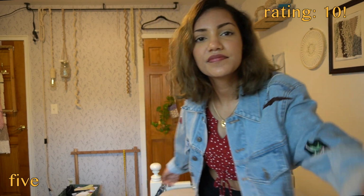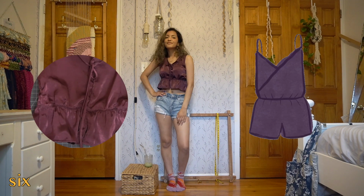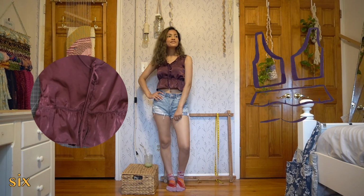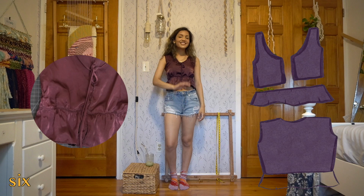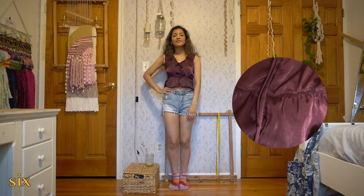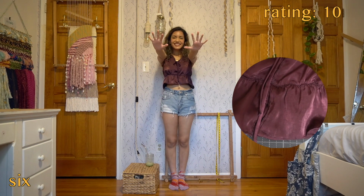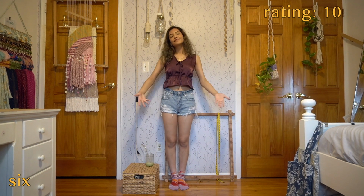This purple material was originally a wrap style romper. I cut out a pattern and sewed it all together to make this Princess Polly inspired top. This is probably my favorite thrift flip ever. I was so proud of myself for making this from scratch and having it look pretty professional. Definitely, certainly, surely a 10. I'll link the video on how I made this below and above.